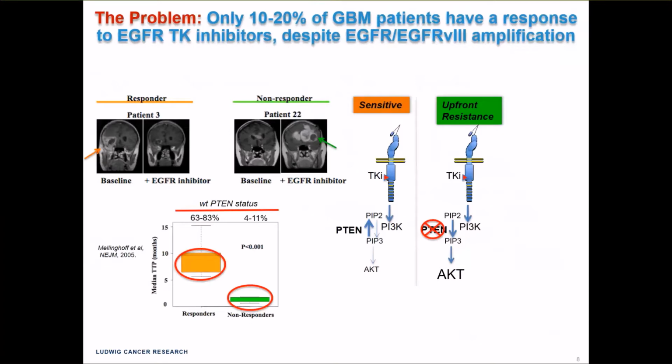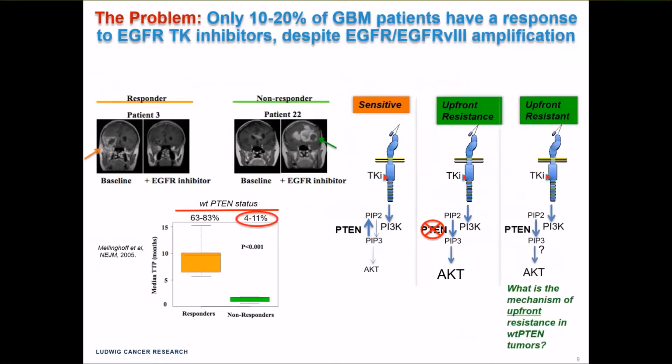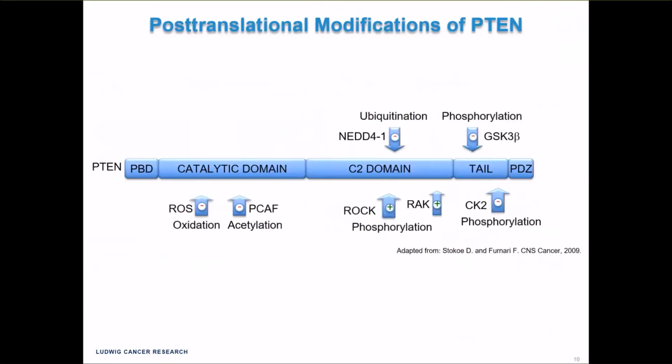Okay. If you look closely at the data, there was a problem. About 10% of the cases, despite having wild-type PTEN, did not respond to therapy. And so this caught our eye, and we wanted to figure out what was going on here. Why don't some of the patients, even though they had the hallmark of response, respond to therapy? And so we reasoned that perhaps PTEN's function was being commandeered by some other mechanism that was mimicking deletion.